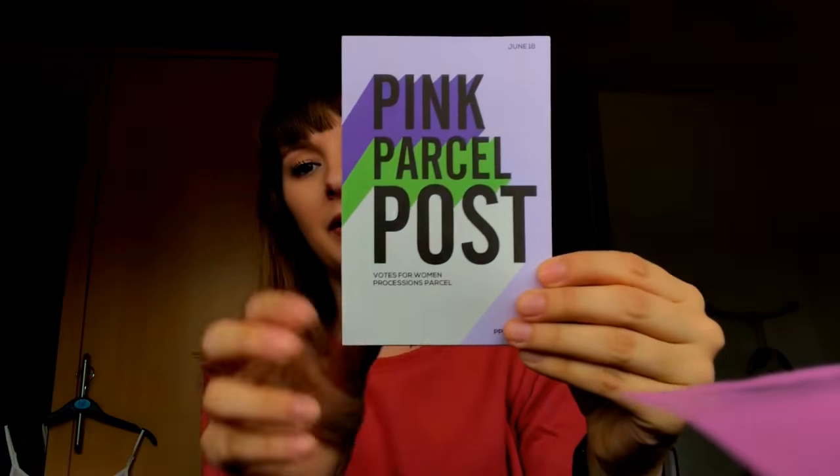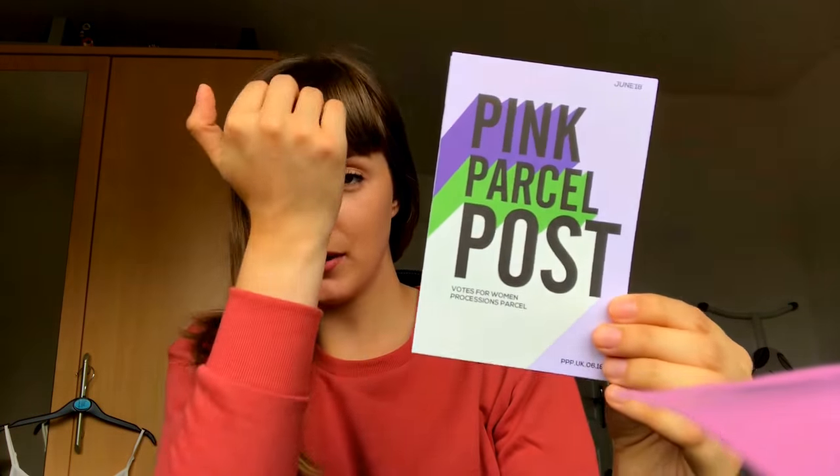And then you get this pink parcel post, which has all of the information about the products that you've got in the parcel. So, Votes for Women Processions parcel, that was the theme this month. There isn't always a theme. It always has a small little blog thing that you can read, and then it goes into all of the products. So this mask would have been £5.99, and it's a full-size mask. This one is full size and it's £11.